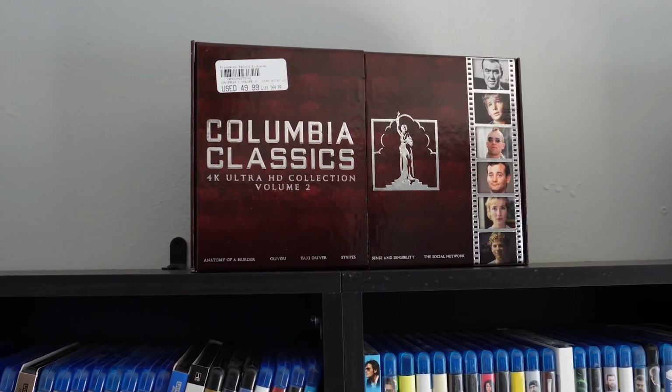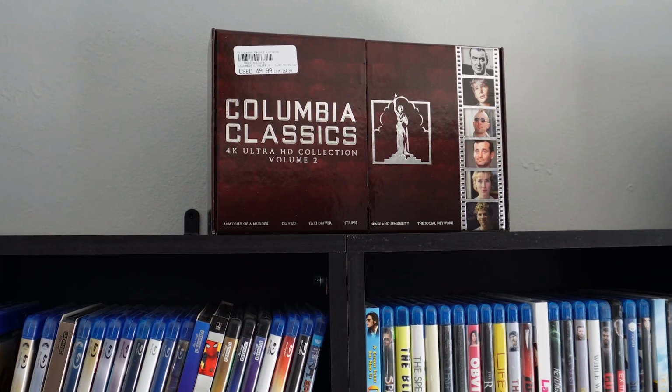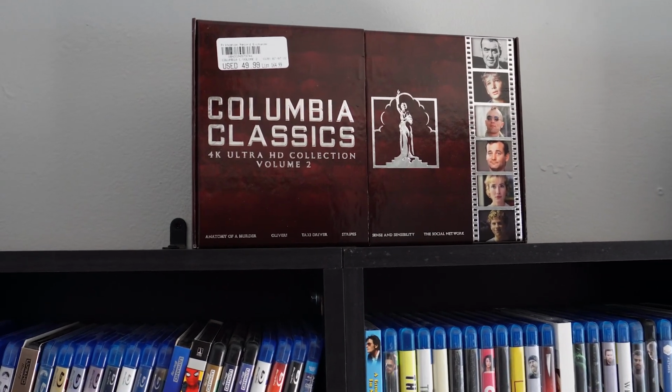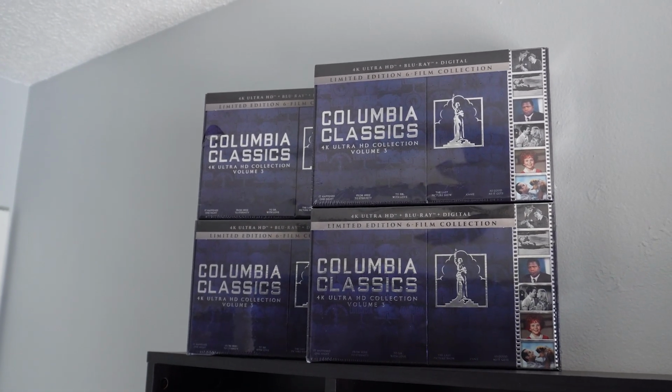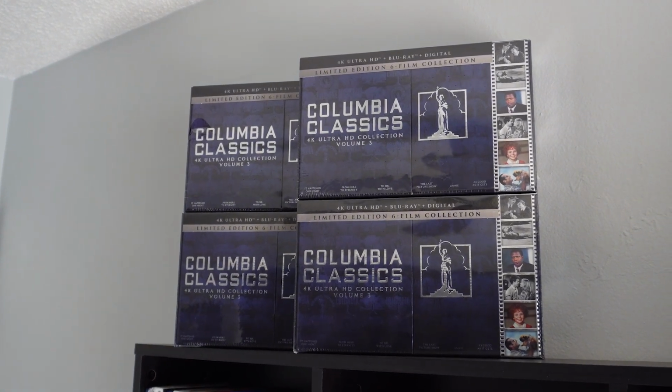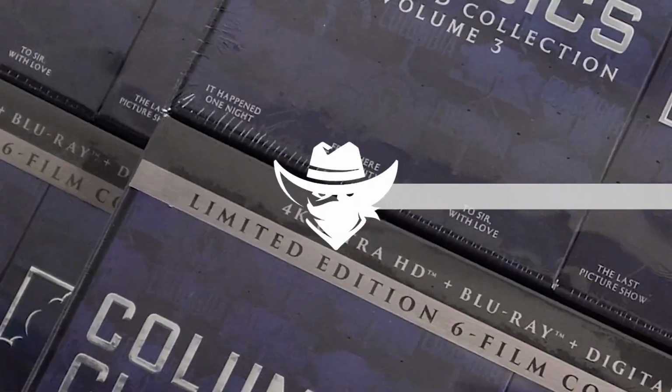So the plan now is to keep this used copy for my collection, and now I can resell both of these as new and use the profits to do it all again with Volume 3, which I just paid $66 each for. Let's go!